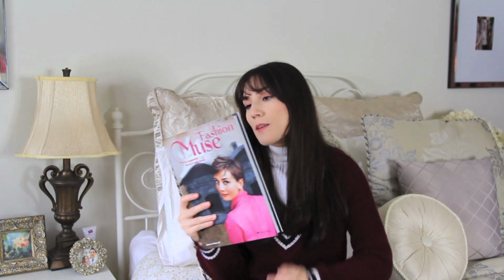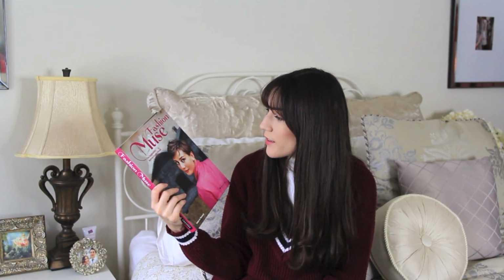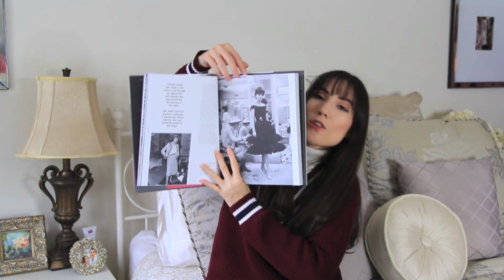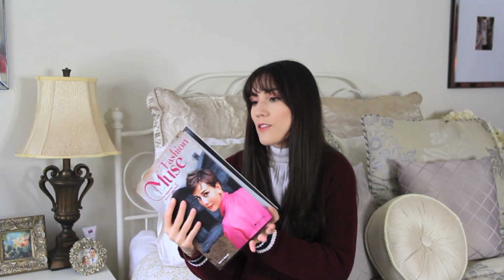Next book I also picked up at Winners, and this is The Fashion Muse, and this talks about the inspiration behind a lot of really iconic designs. So this is kind of what it looks like. There are some pretty big photographs in it, as well as a lot of text. Again, I haven't had a chance to read through it yet. I literally got these a few days ago.